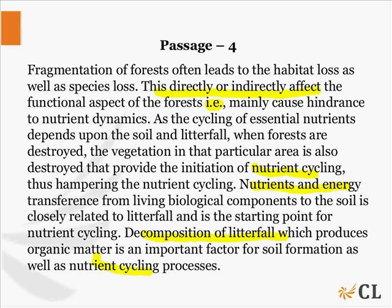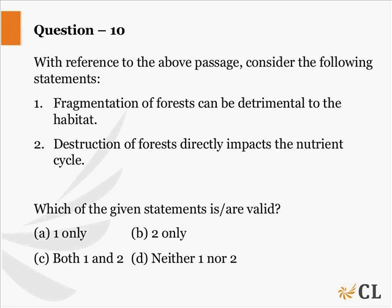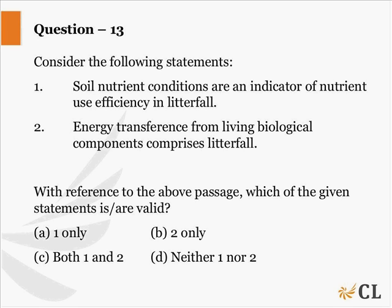Okay, so the word to note out here is closely related. Now this is as good as or as bad as saying that dinosaurs are closely related to birds. Now, can I say that dinosaurs are birds? Of course not, right? So, since it is saying closely related, I cannot be definite. So, if I look at the next option of question 13, it says energy transference from living biological components comprises litter fall. No, I cannot say that. I can only say it is closely related to it. So, I cannot be definite while I'm saying that it comprises litter fall. So, my answer should be D, delta, that is neither 1 nor 2.